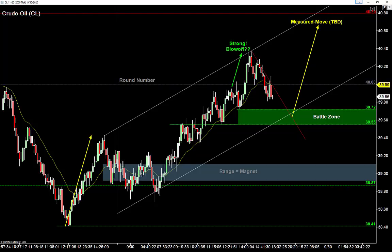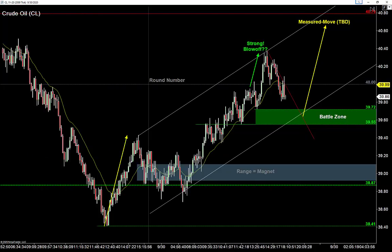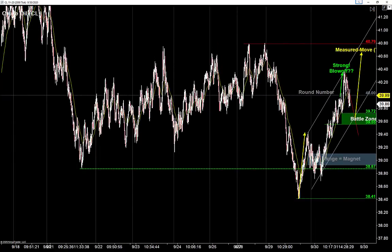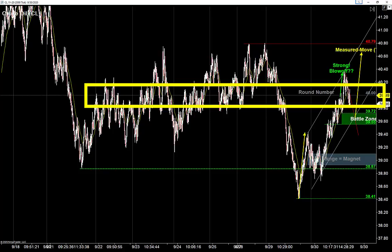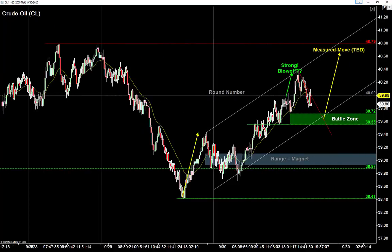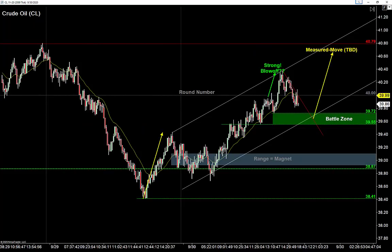I want to first make sure to show you the lay of the land here on this oil, because if you zoom out on this, I know, it kind of burns the eyes at first to look at it, doesn't it? But you'll notice there's kind of a range right around that 40. So there is definitely potential this 40 area may drag this market sideways for tomorrow.